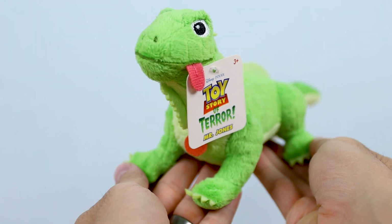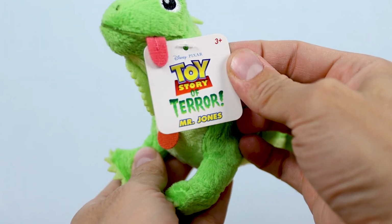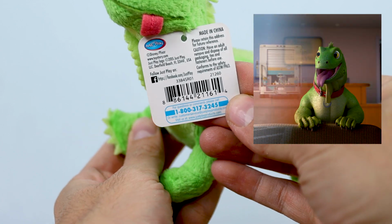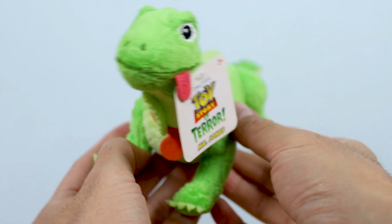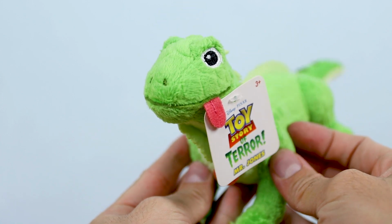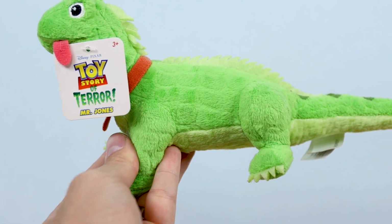Now here's one of my absolute favorites. It's a plush Mr. Jones. How cool is this? He has some fairly good details all the way around, has a decent likeness to the actual character from the film. Overall, it feels well made, and the colors are still really vibrant after all these years. His eyes, mouth, and nose are stitched, and the main body is pretty soft, even the spikes, the crest or whatever, but they are more of a stiffer material.